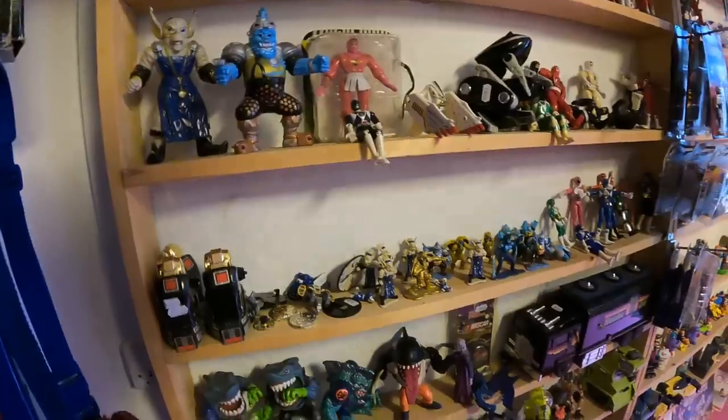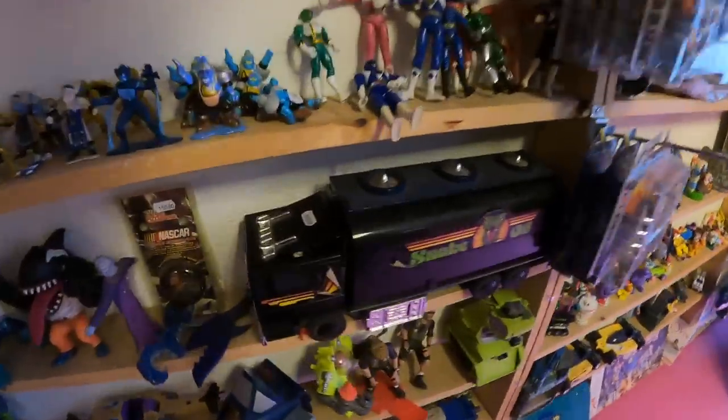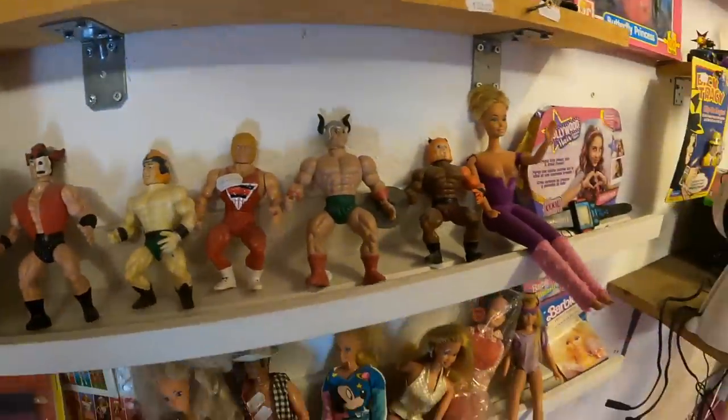This one was actually even bigger. It had a whole room with mainly turtles. There was video games, and I even ended up picking up another great piece for my Mighty Max collection.